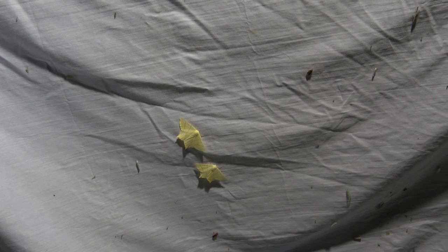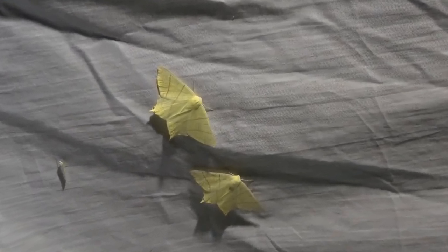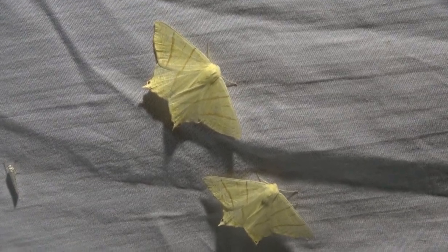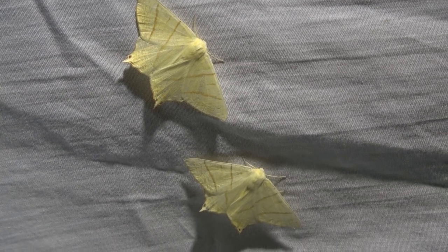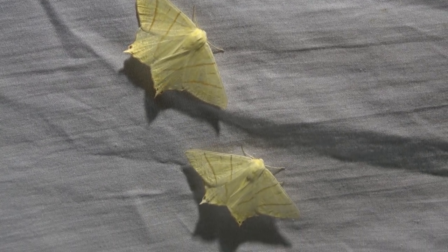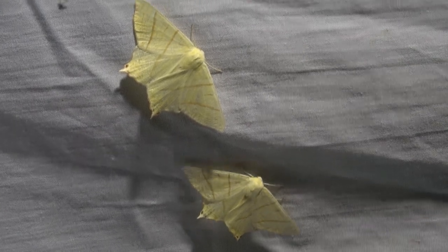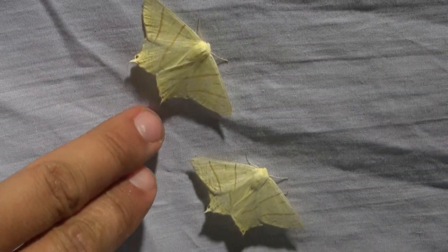Oh, hey, that's cool, because we have two swallow-tailed moths right now. Yeah, sitting close together. Oops, I apologize for that. That was not very professional. Anyway, oh no, the wind. Stop it, wind. Stop ruining my shots.